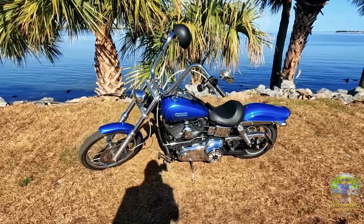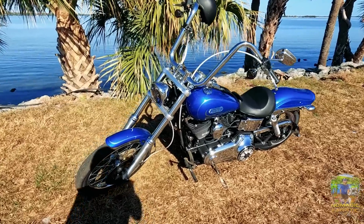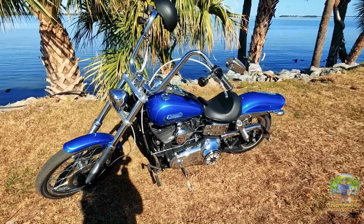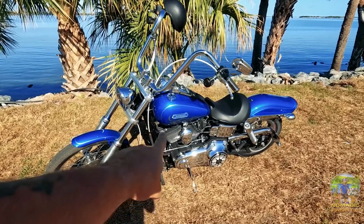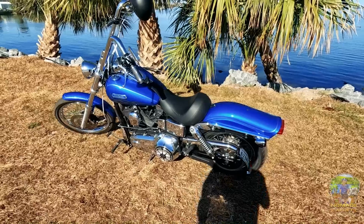What we got here is a 2007 Harley-Davidson Wide Glide Dyna. I absolutely fell in love with that gorgeous blue color. This is the only year they did this particular shade of blue, 2007. Also, this bike is fuel injected. The last year of carbureted for this particular Dyna was 2005, so 2006, the year before this one, was the first year of fuel injection, and this is the second year. So that's good for traveling in different weather and climates and altitudes and all that stuff.